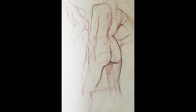I have a close-up of a back of a female model. I like the back, where you can see the anatomy of the lower part of the back. I think that they're going to like that. And the tilt. I like the pose and I like the drawing, so I put that one in too.